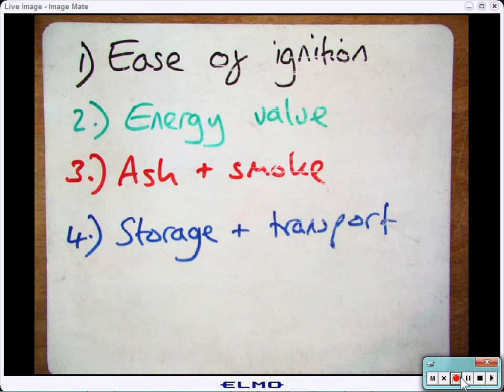So in summary, a good fuel is easy to ignite, gives you lots of energy for a small amount of mass used up, doesn't give off ash and smoke, and is easy to store and transport.